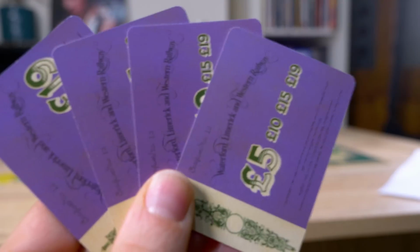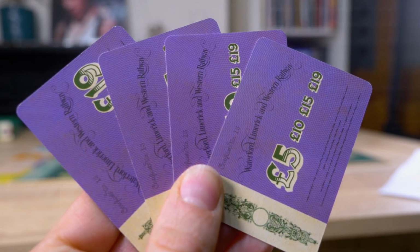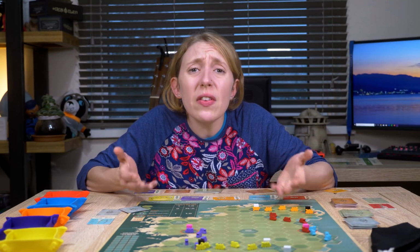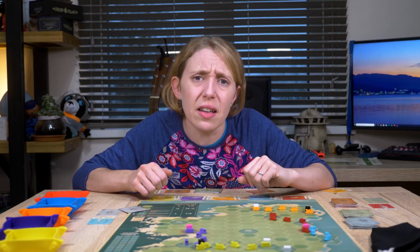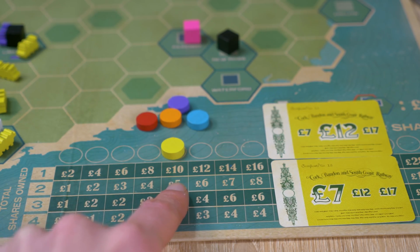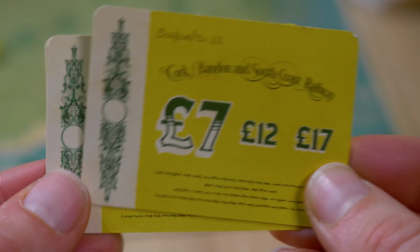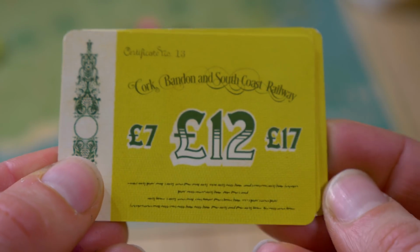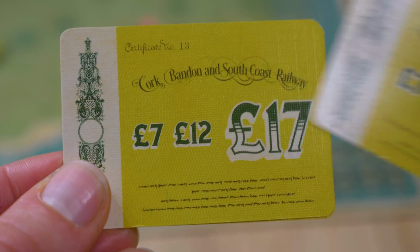If you've got a share in Waterford, Limerick and Western Railway and someone puts another one up for auction, you'll begrudgingly bid on it, even though it does feel like paying a second time for cake that you've already eaten. The second share won't make you any extra money, but if you let it go, your profits will be slashed. On top of that, any bid you've placed that's over the starting value of the share is wasted, since at the end of the game you do get money for your shares, but only what they were initially worth.